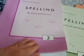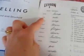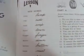So this is the student's book for third grade. Okay. And you can see second grade, the words were all in print. Well, in third grade, it gives you the print, and also gives you the cursive. And they give you review words. They give you 13 new words, and then 3 review words. So the way we do this is we do part A one day, we do part B another day, and we do part C another day.